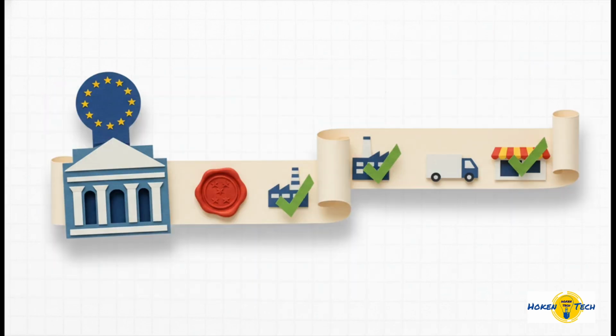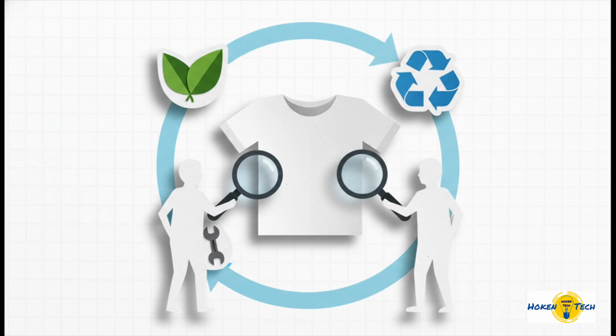Another huge driver? The government is getting involved. The European Union is really leading the charge here with new regulations. And what that really means is, if you want to sell your products in the EU, you're going to have to provide cold, hard evidence about a product's journey and its environmental impact. No more vague promises. And then there's us, the customers.